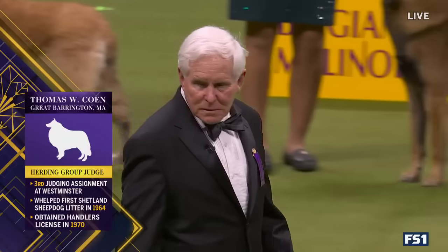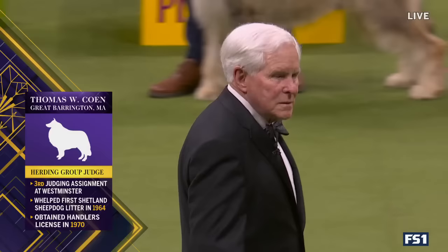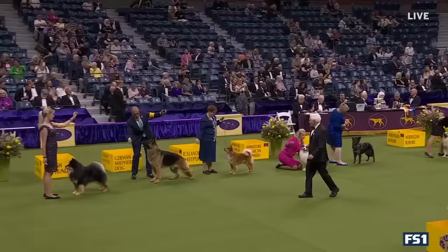Our judge, Thomas Cohen from Great Barrington, Maine. Tom has been breeding Shelties, Shetland sheepdogs, for over 50 years, under the famed kennel name McDaga. He handled for 30 years and then got his judge's license, and is now at this point in his career where he's judging the herding group at Westminster.